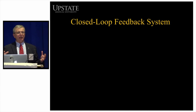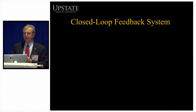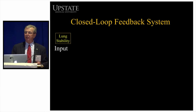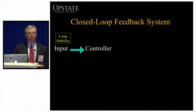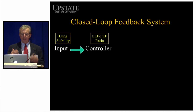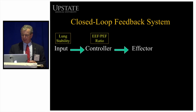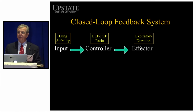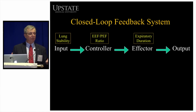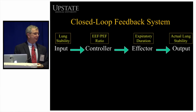So what we really have here, and I think people have been looking for this for a long time, is a closed-loop physiologic feedback system. We have our input. What do we want out of our ventilation strategy? Well, we want the lung stable. What's the controller? So how are we going to control this lung stability? Well, we're going to look at that EEF-PEF ratio. That's going to be what controls it. And what's going to actually affect it? What's going to cause the stability? That's going to be your expiratory duration. If your expiratory duration is short enough, faster than the collapse time constant of the alveoli, they won't collapse. And of course, our output, we want the lung to actually be stable.